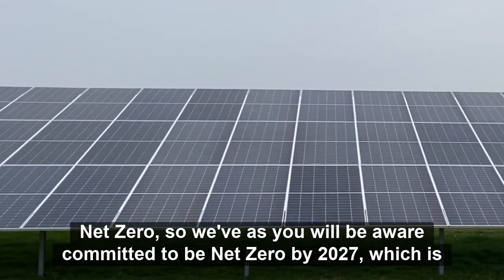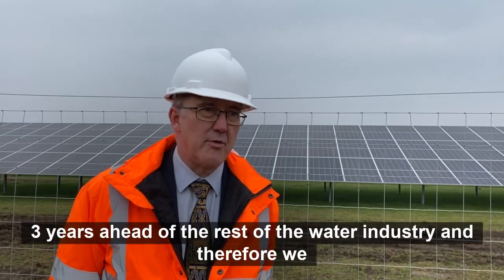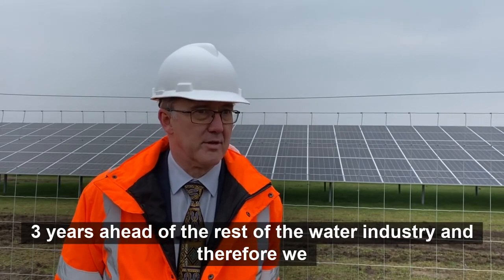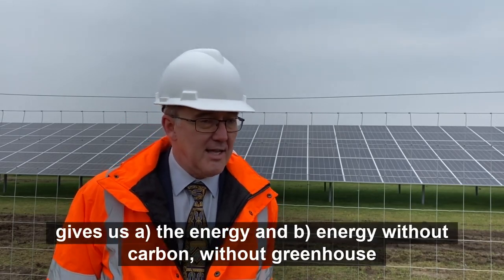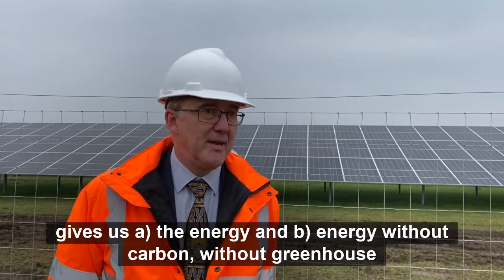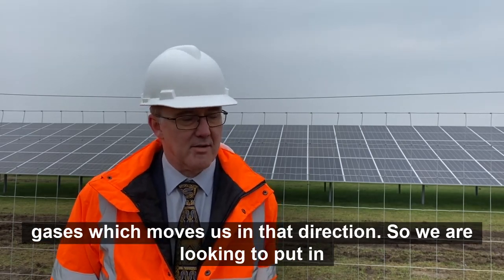So we've, as you'll be aware, committed to be net zero by 2027, which is 3 years ahead of the rest of the water industry. And therefore, we're looking for renewable generation that gives us A, the energy, and B, energy without carbon, without greenhouse gases, which moves us in that direction.